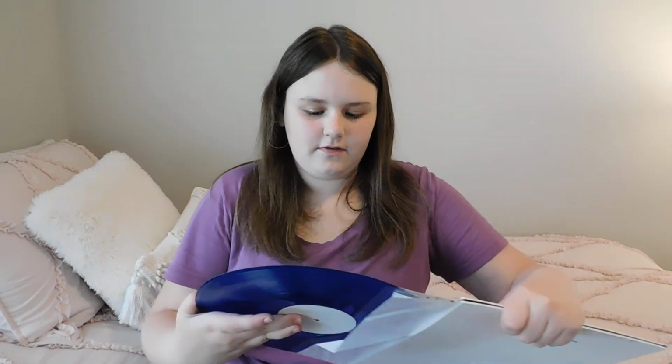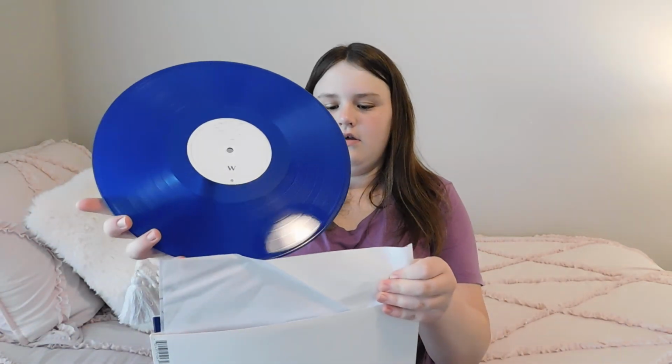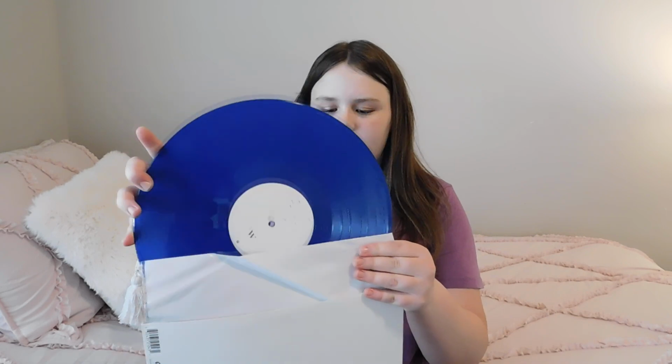Next up, I have Wonder by Shawn Mendes, which came out late 2020, and I'm so glad I have this in my collection. It's a gatefold, and I got this from Shawn Mendes merch shop. And this is similar to the 5 Seconds of Summer pressing. It's just this really pretty translucent blue. My favorite songs off this album are Wonder, Higher, and Look Up at the Stars. Great album.